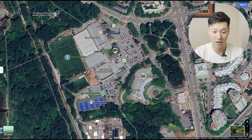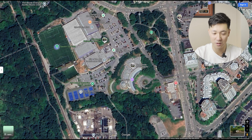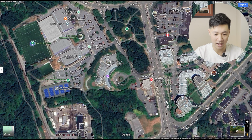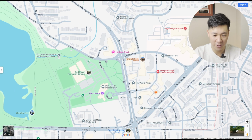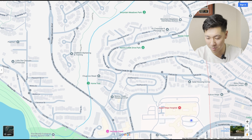You also have Waves Coffee Shop right in there as well. There's also, I believe, a cycling room, so they hold classes there where you can go and do some cycling classes. And right over here, this is Port Moody Public Library. Everything you need in terms of amenities can be found right over there. Now let's change views and let's go up the mountain into what I wanted to talk about.